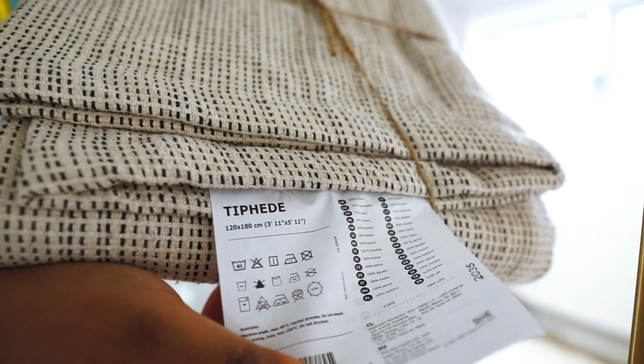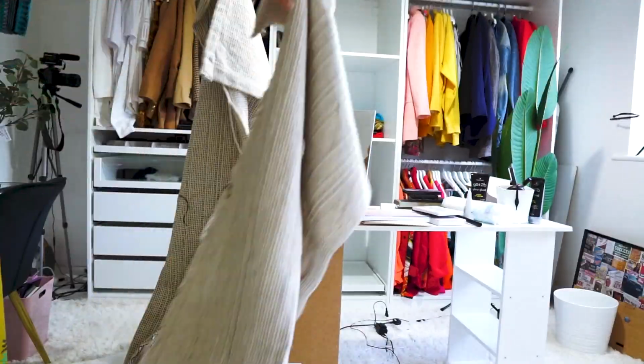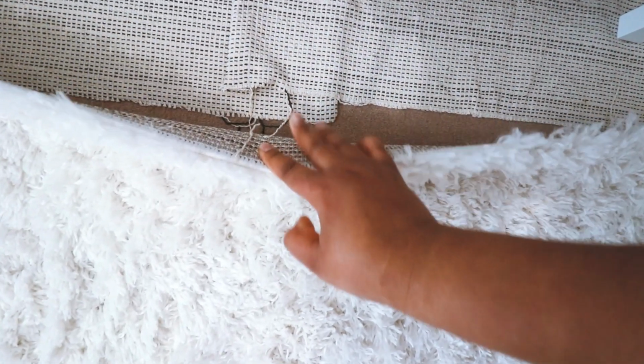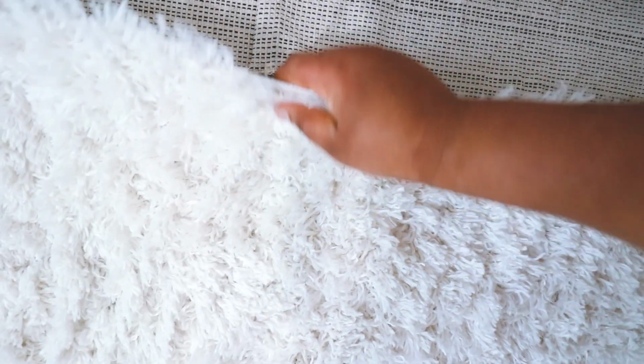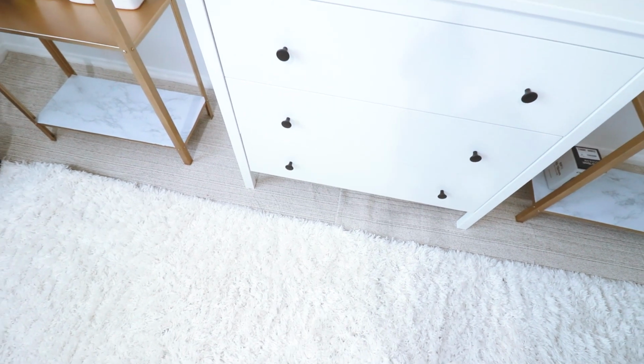You guys, just £10, okay? £10. So what I did was I had to cut the carpet into two. I'll show you guys clips of that. If you come closer, you would see where I joined it here. This is where I cut the carpet. I cut it here. Once I did that, everything just came together.